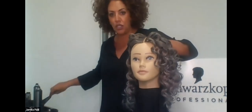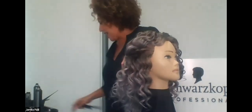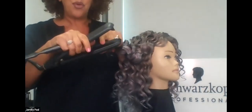So the texture that I've done today, I want to just talk you through it. If you imagine doing a full head of foils, that's the same type of technique that I've done with the crimpers. So I've taken super fine sections, you probably can't see. I've taken super fine sections and then left a section, another fine section and left a section. And I've crimped the hair. So this is while the hair is still straight. So I've got these super fine crimpers.